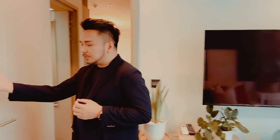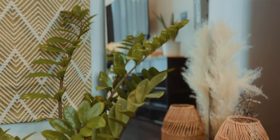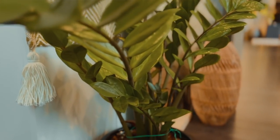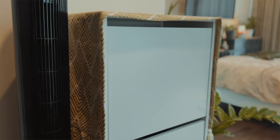I bought this mirror online as well. This is popular nowadays. A lot of Instagrammers have this in their room, and I thought, why not? It blends well in the boho theme. More plants, some boho stuff, and of course the cabinet area. This is another desk. The color of it blends well in the boho theme. This is where hubby works when he's working at home. And then this is another shoe cabinet for hubby.